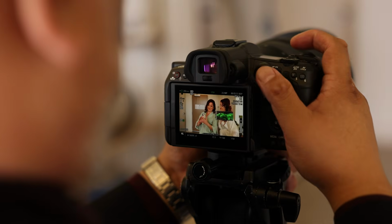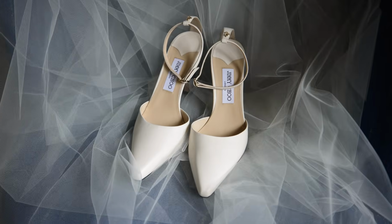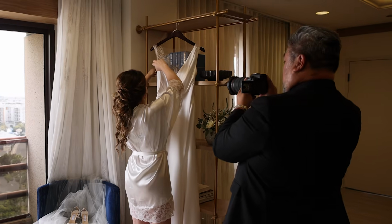The first thing we cover during a wedding day is bridal prep. We always begin shooting the details, a wedding dress, shoes, and any other requests. I also asked a hair and makeup artist to tell me when the bride is nearly ready so we can film the final 10 minutes of her finishing touches. That way the bride is camera ready, but we're still getting those getting ready shots.